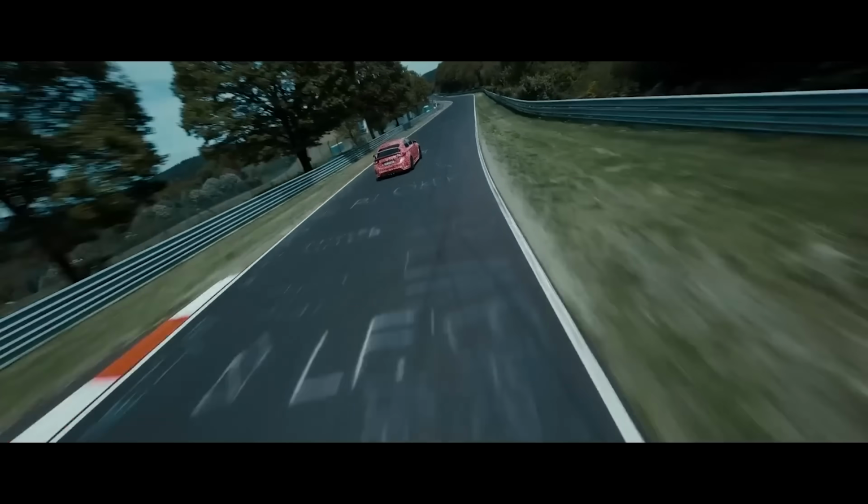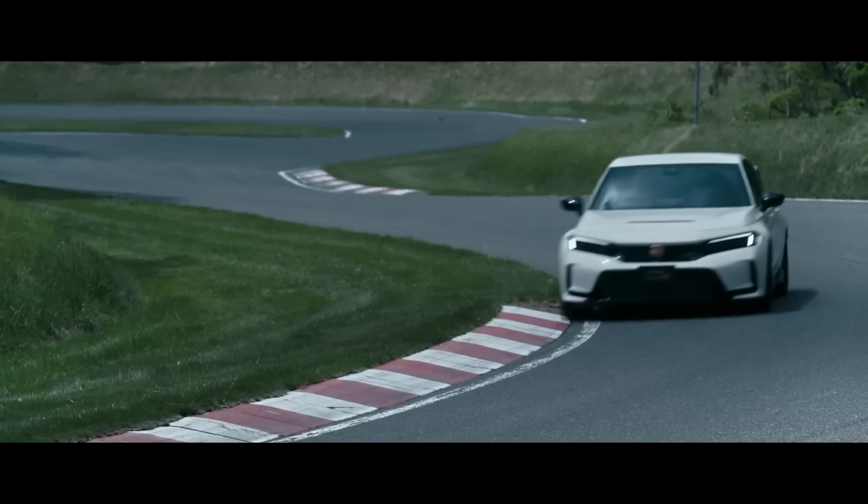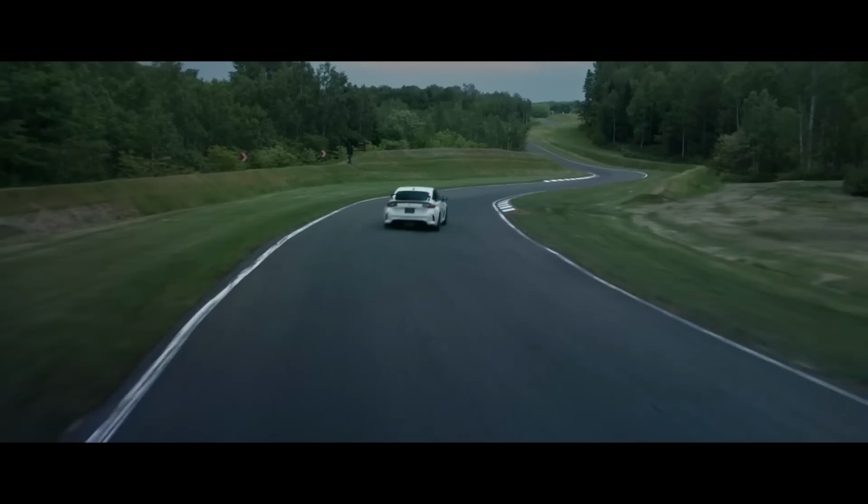To execute that, they've made use of 265-width Michelin Pilot Sport 4S rubber as standard over new 19-inch wheels, dual-axis strut suspension with adaptive dampers, and a 16% increase in camber rigidity, not to mention a new, stiffer chassis.